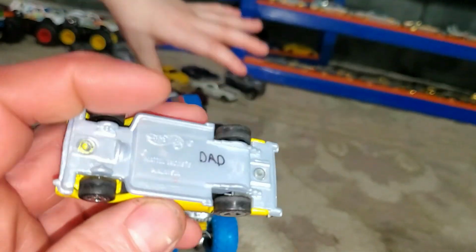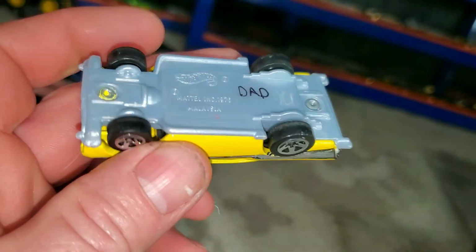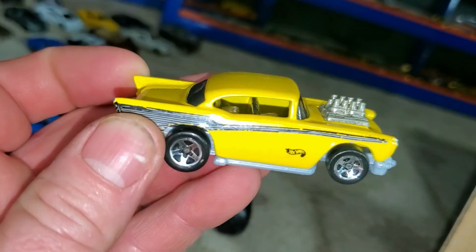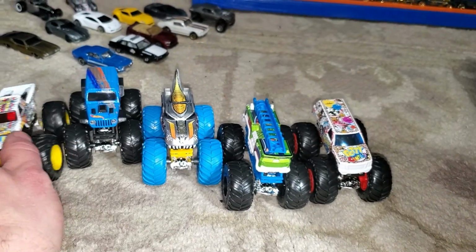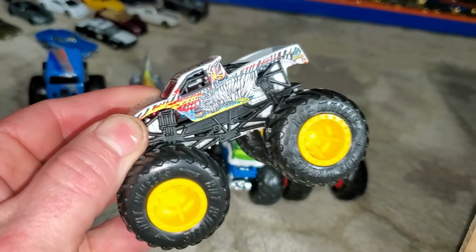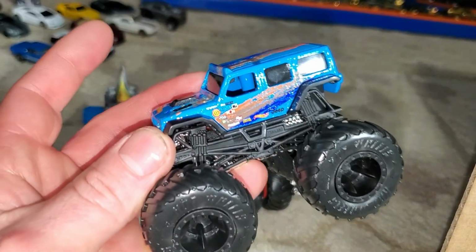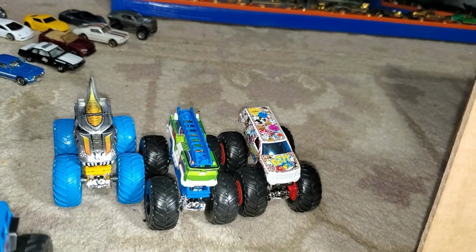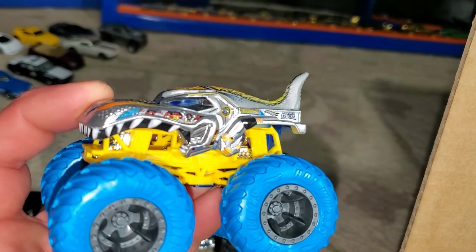This one's really old. 1976. Really old Truckie Hot Wheels car. Megarex. Toilet. And yeah, we got Dasher. And we got some new Wild Streak, some new monster trucks. We got the Wild Streak. And we got the new Jeep. I was really looking forward to the Jeep. Jeepster. The new Mega Rex.